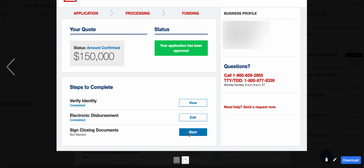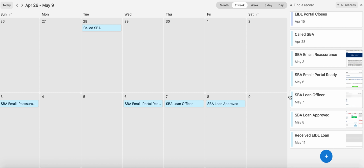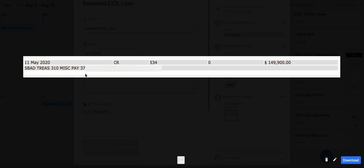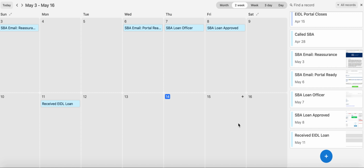I'm not going to go through it again. I gave some tips on what to look for in that document, but it's a fairly straightforward DocuSign document. Okay, and finally, that was signed, and on Monday, the EIDL loan came through. So you can see here, SBAD Treasury mispay 37, and notice that there's a $100 processing fee for this user, and I think this may go to the third party loan officers that are doing this. So there is a processing fee. So that's the amount, and that is the process from beginning to end.